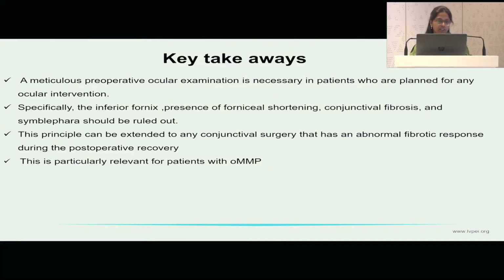So the key takeaways are that meticulous preoperative ocular examination is necessary in patients who are planned for any ocular intervention. Specifically, the inferior fornix, presence of fornical shortening, conjunctival fibrosis, and symblepharon should be ruled out. This principle can be extended to any conjunctival surgery that has an abnormal fibrotic response during the postoperative recovery. This is particularly relevant for patients with ocular MMP because ocular MMP triggers an autoimmune response early if we have any surgical intervention without any immunosuppressive therapy. Thank you.